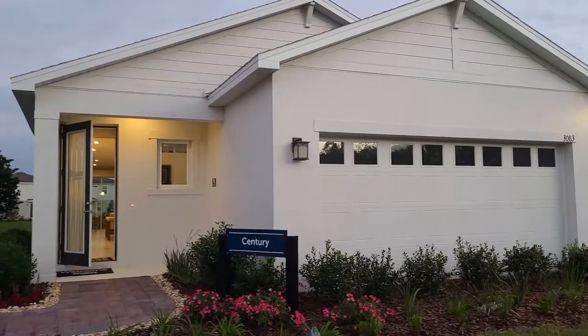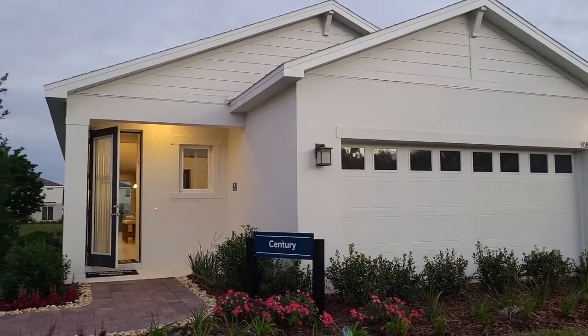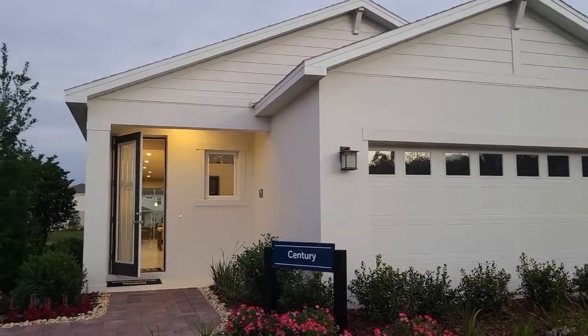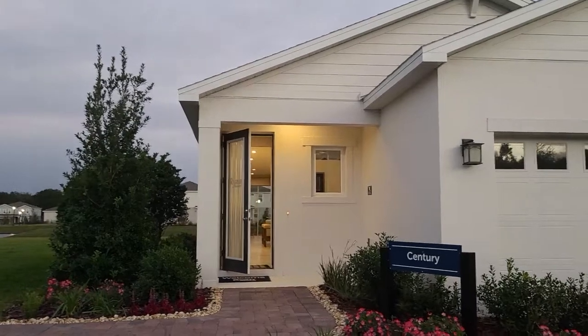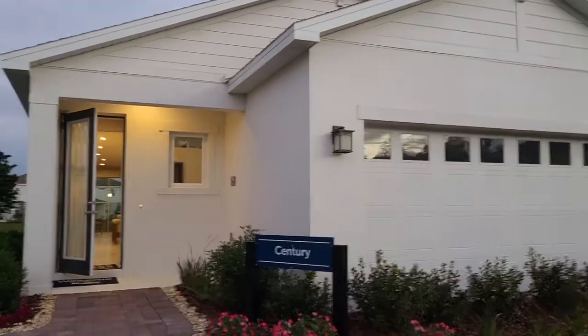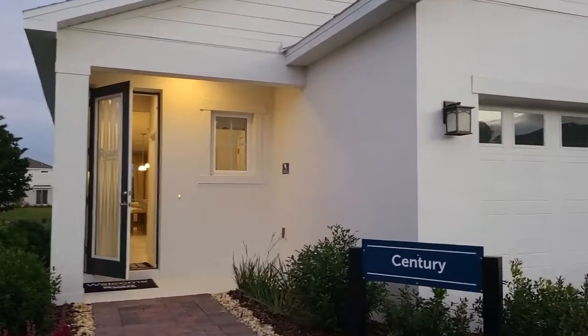So this is the outside of the Century model here at Creekside Homes by Ryan Home Builders. This one is 3 bedrooms, 2 baths. It is starting at $284,999. So let's go inside and see this lovely floor plan.